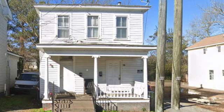It is a legal duplex. Each side is a 2-bedroom, 1-bath. Each side will rent for between $900 and $1,100 a month. This house needs work. This is just a Google Maps picture. It looks a lot worse now. It needs work.